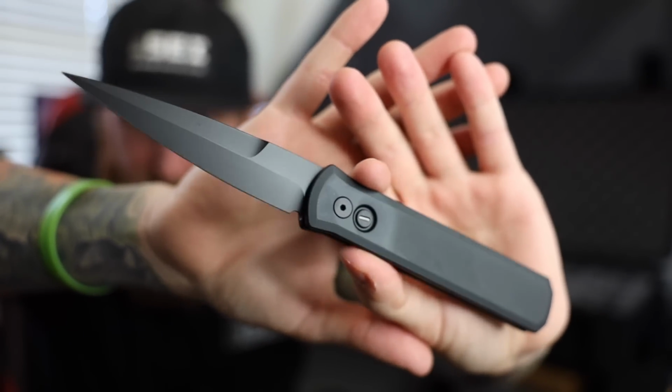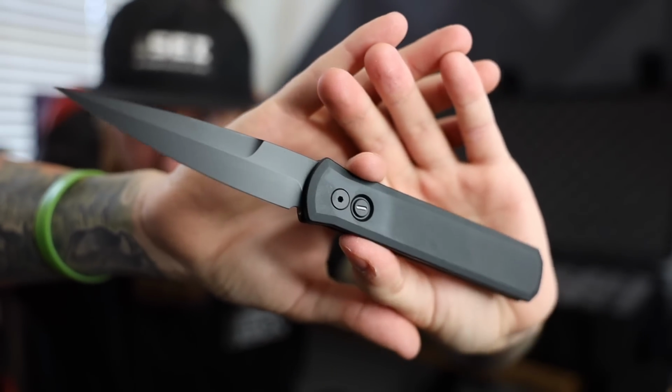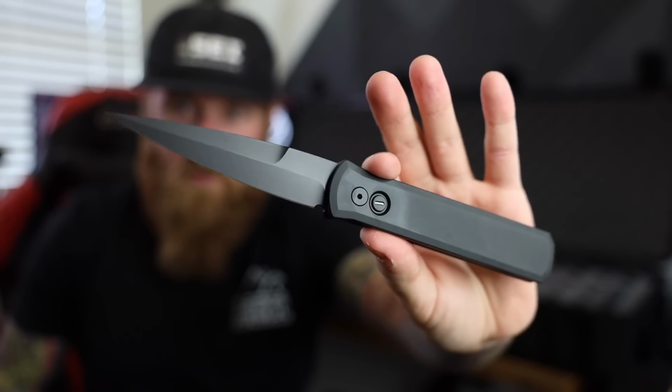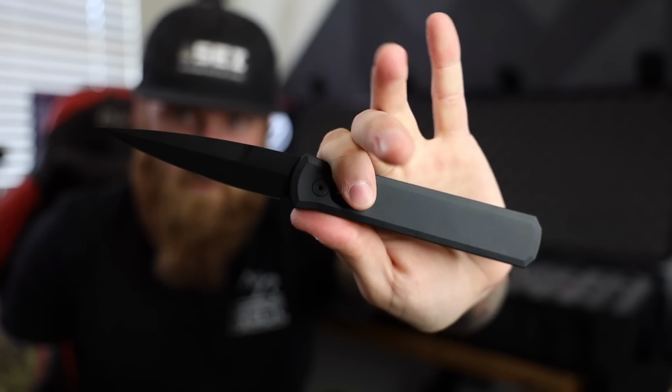Did carry this for a little bit, but because it was sort of special and we built it on that video, haven't used it a whole lot. Really cool stiletto style knife though. Next up, we've got another operator coming from Pro-Tec.